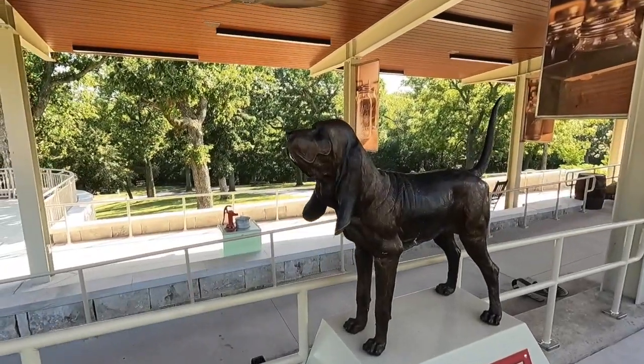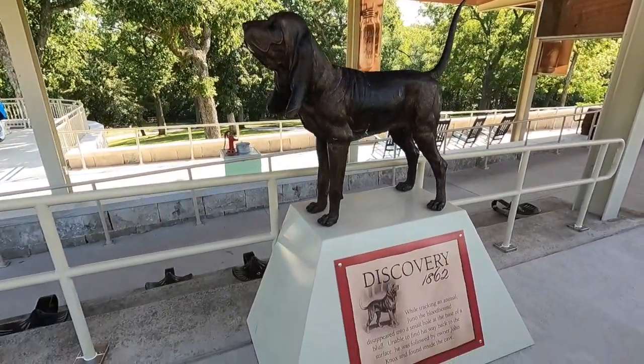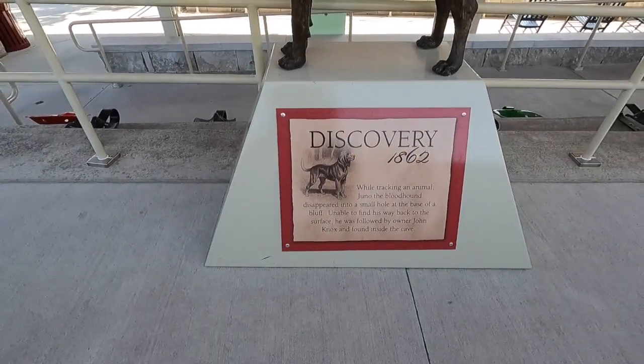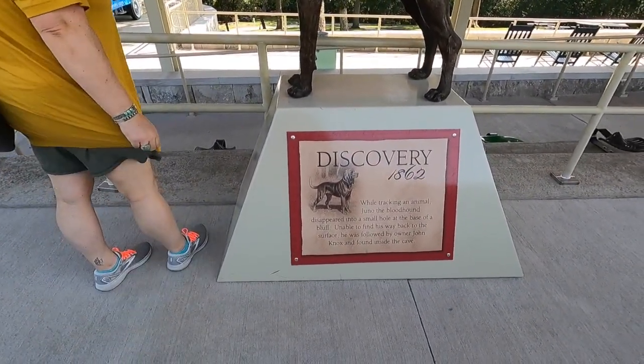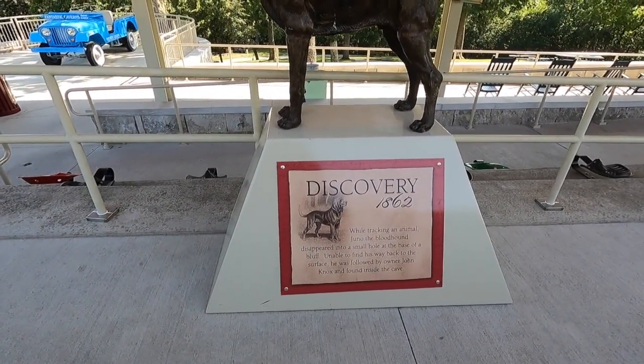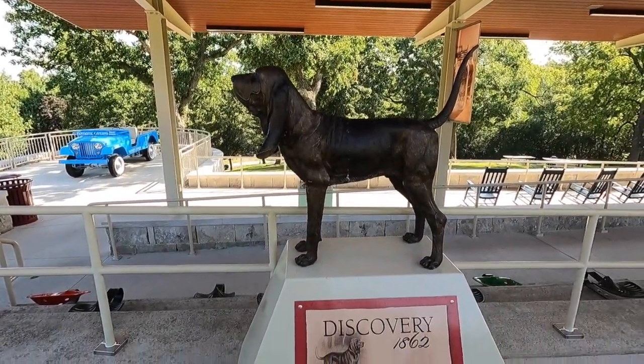So this is a statue of the dog that discovered the cave in 1862, Juno. Hi, sweet baby. The bloodhound. Yep, and you're right. The owner of the property, his name was John Knox. He had to go up in there and find Juno and get him out of there.